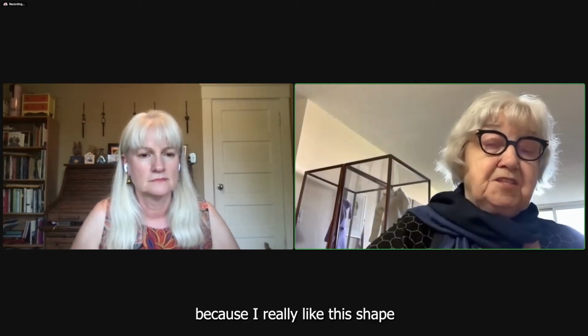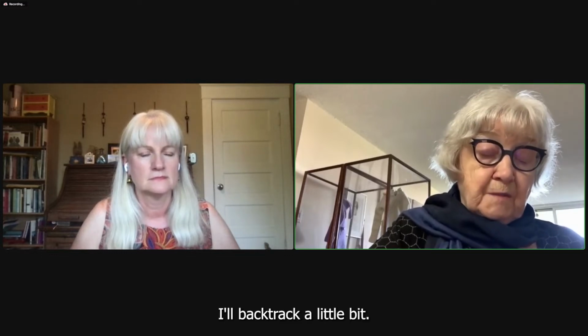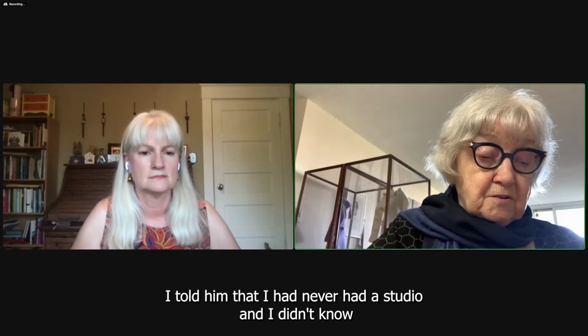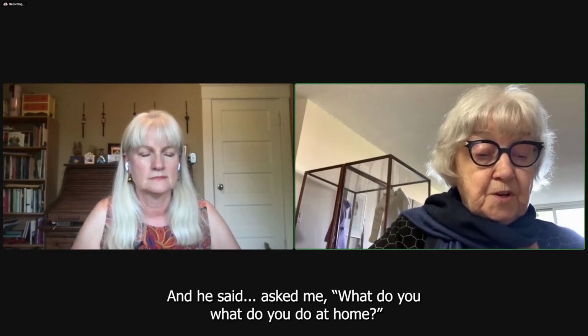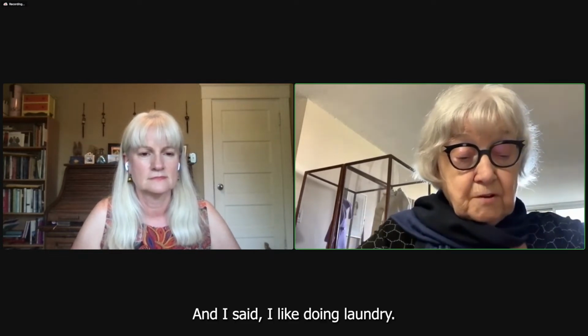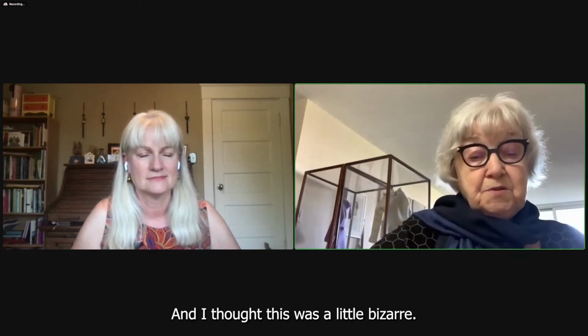Because I really liked this shape that came from the wool fleece, I'll backtrack a little bit. When I entered the studio with George Glenn, I told him that I had never had a studio and I didn't know what to do in the studio. He asked me, what do you do at home? What do you really like doing in household chores? Because I was a mom and a homemaker. I said, I like doing laundry. And he said, so you'll do laundry at the studio. And I thought this was a little bizarre.